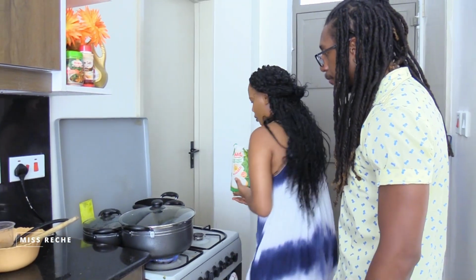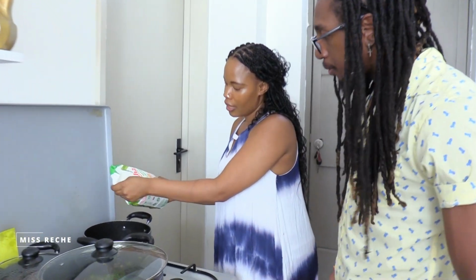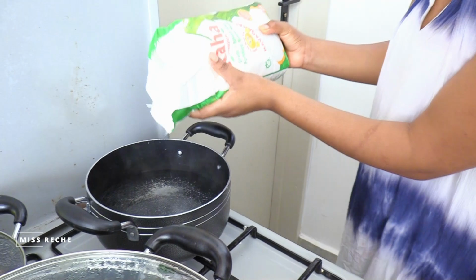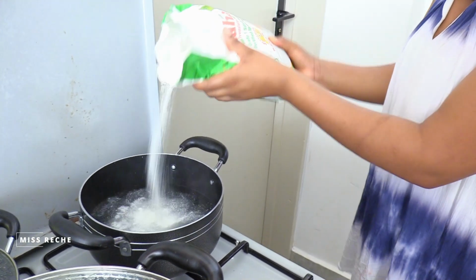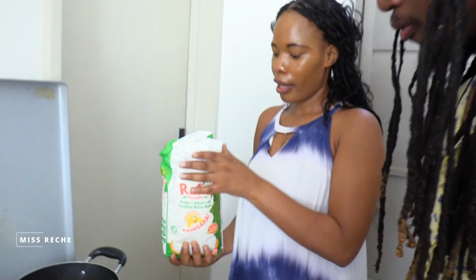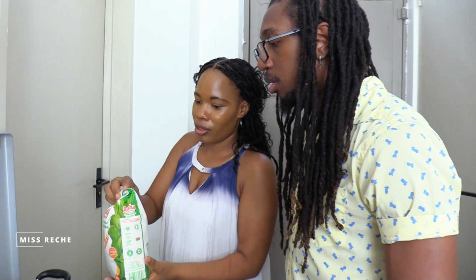So our water is almost ready. What's happening? So for my ugali, they put a little bit of flour so that when it boils, I will know. Oh, okay. So when it starts bubbling, I will know the water is ready. Okay. So the water is almost ready.